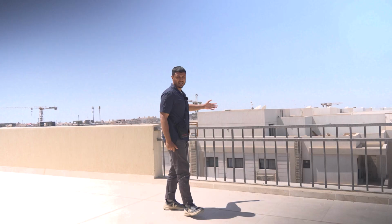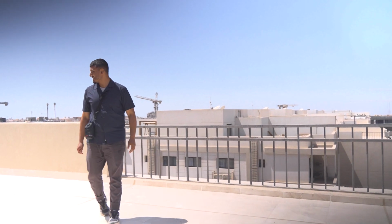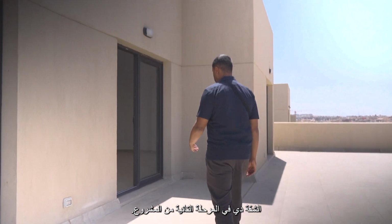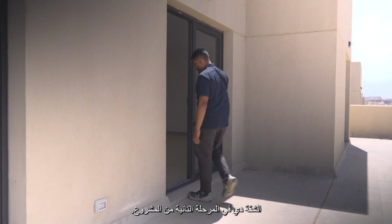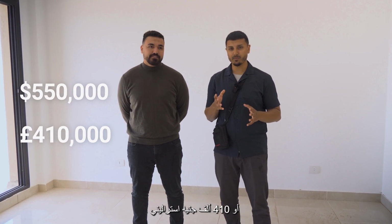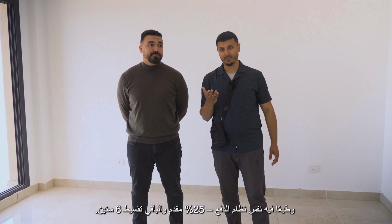The terrace then has a view over the full compound. This is actually in the second phase of this particular complex. If you come with me, you'll then come back into the living room. Right guys, so this is the last apartment that we're here to see in this compound. This is a penthouse. What is the price again of this? 27 million Guinea, which is approximately $550,000, over £410,000 right now. And again, on the payment plan, 25% down, pay the rest over 6 years.